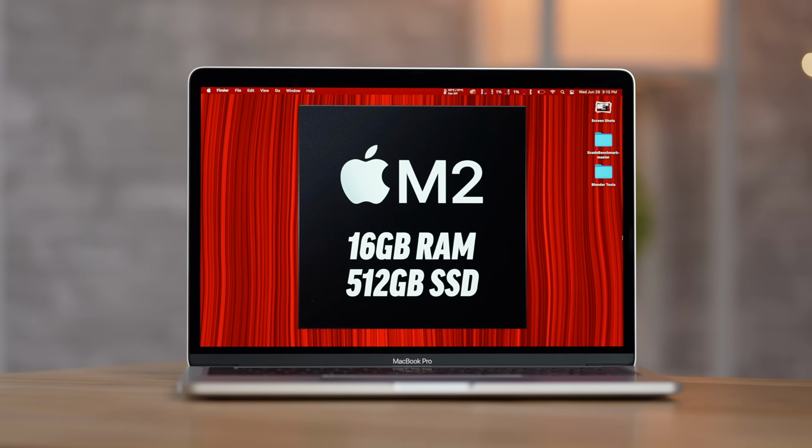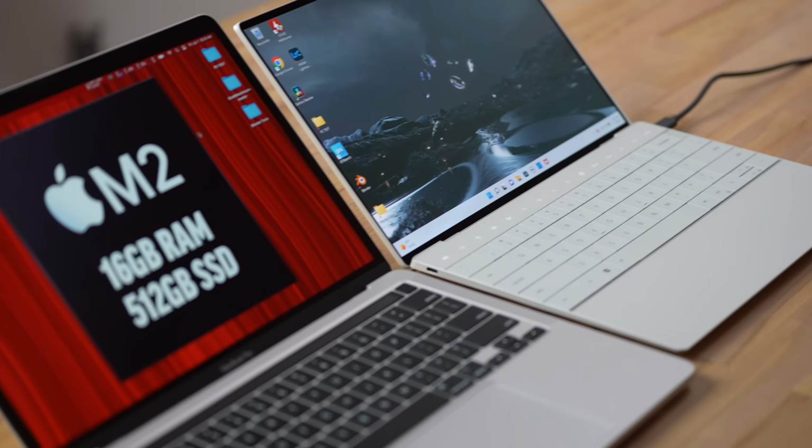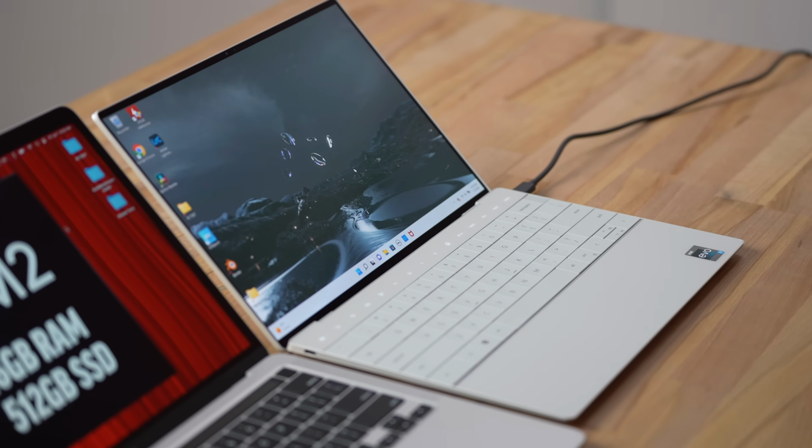Oh man, this is why people buy MacBooks. This is gonna be interesting. We have Apple's brand new M2 MacBook Pro and Dell's redesigned XPS 13 Plus.